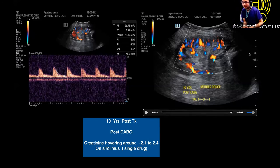Essentially, the take-home point is that whenever you see a high resistive index, all these signs indicate that the diastolic flow is low or absent. But it's a great personal observation how each of these signs corresponds to chronic rejection or ATN, with that partial limb sign. Unless you recognize the pattern, you don't pay attention to it. You just say it's high RI and leave it alone. It's not good, that's it.